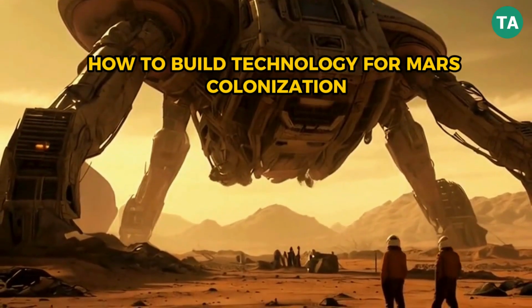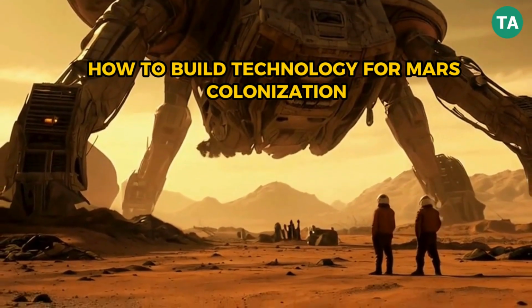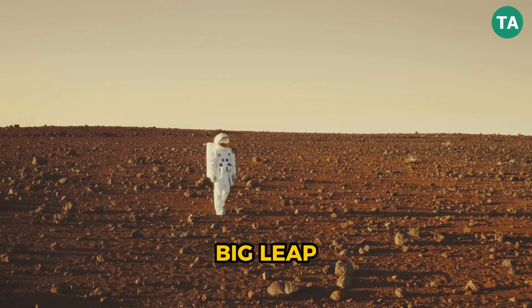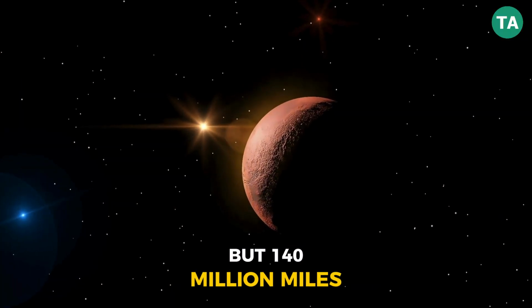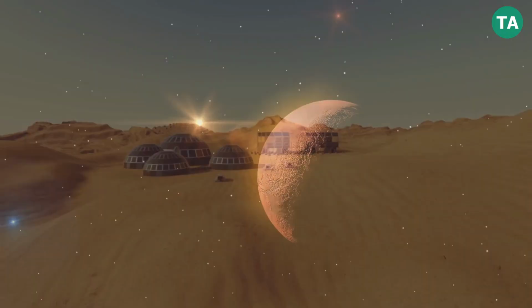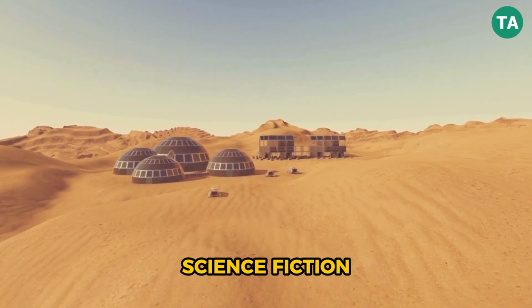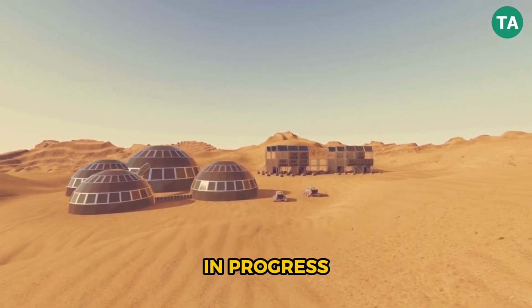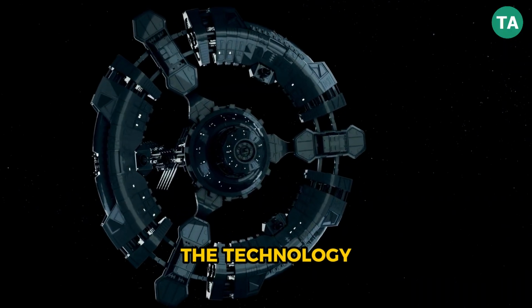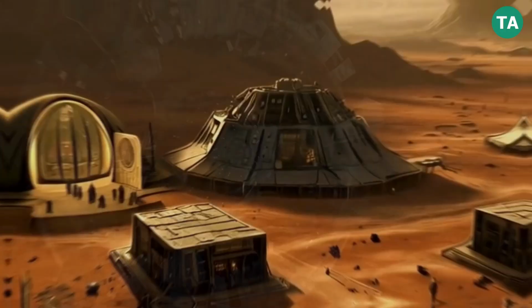How to build technology for Mars colonization. What if the next big leap in human evolution doesn't happen on Earth, but 140 million miles away? Mars colonization isn't just science fiction anymore, it's an engineering mission in progress. But how do we build the technology to actually live there?